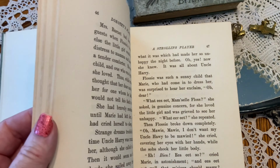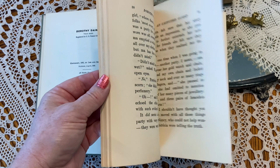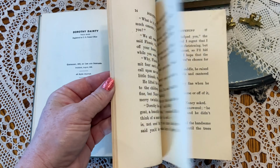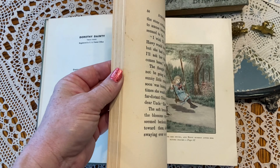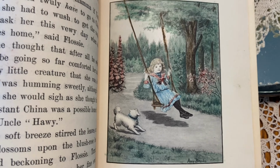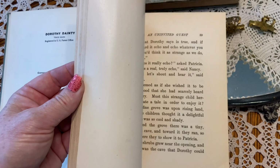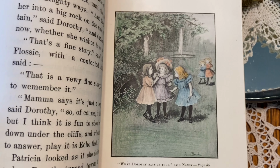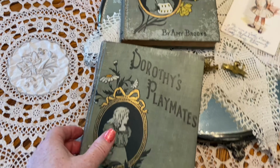And I'm not good at reading right now because I can't concentrate very well. But I think I could read these because there's not many words on the page. Oh, here's another illustration that has been colored. Isn't that cute? So yes, the story of Dorothy Dainty, a little girl from the Edwardian Era.